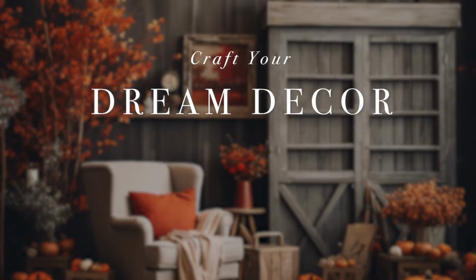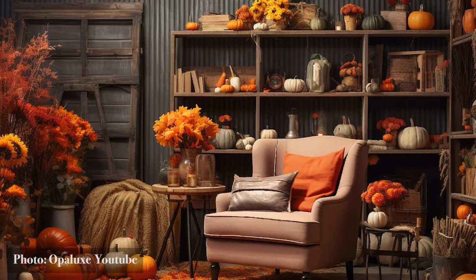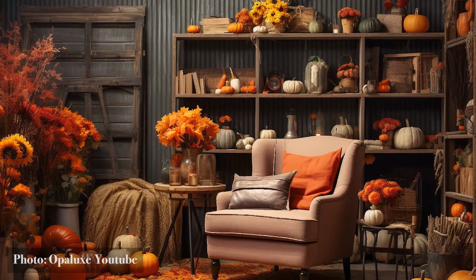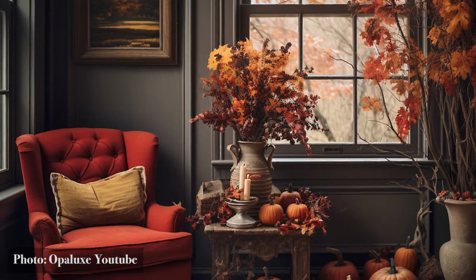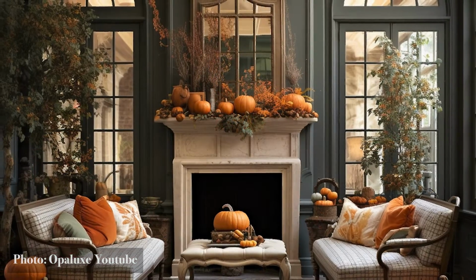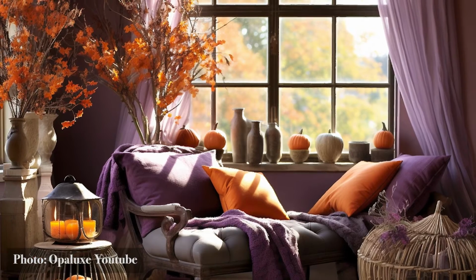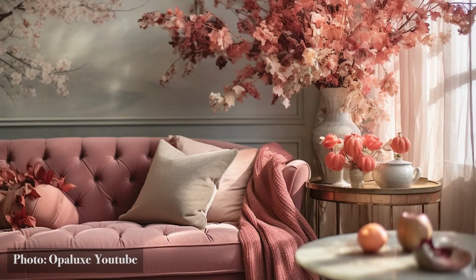Craft your dream decor. We invite you to unleash your inner artist and create custom pieces that add a personal touch to your rustic chic space. In this section, we celebrate the joy of crafting and the empowerment that comes from creating decor that reflects your unique style. Get ready to embark on a DIY adventure.